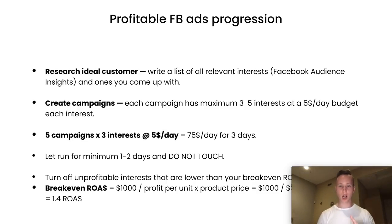So first, to research our ideal customer, write a list of all the interests we're going to target that we found in Facebook Audience Insights, and the ones that you came up with just thinking about what your ideal customer is probably interested in. Then we're going to go create our campaigns. Each campaign has a maximum of, I wrote 3 to 5 here, but I honestly wouldn't go over 6 to 10. You can do a little bit over 3 to 5.